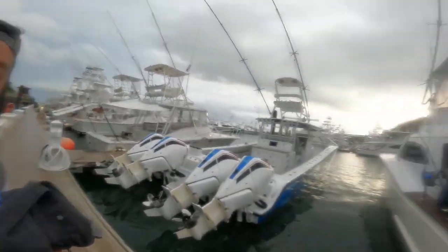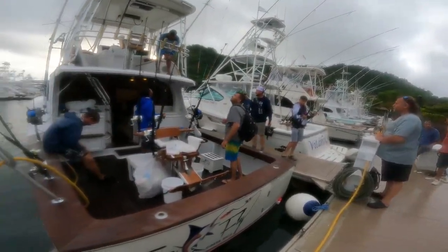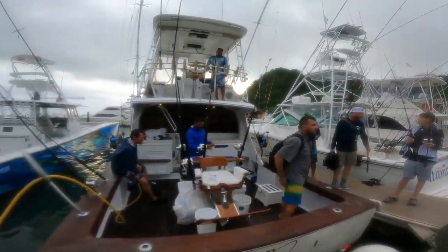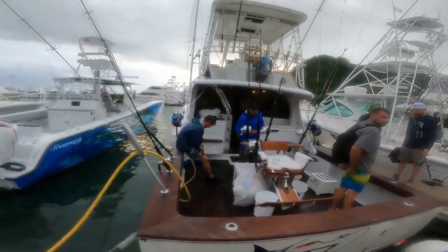Alright guys, we're back at the dock. We had a pretty decent day on the Firefly. If you guys are in Costa Rica and want to book a charter, hit them up. We're going on Thursday, we'll be back with them later this week. Check them out. We got an awesome crew there.